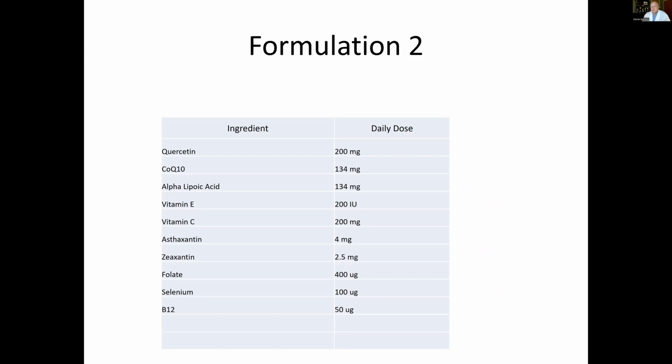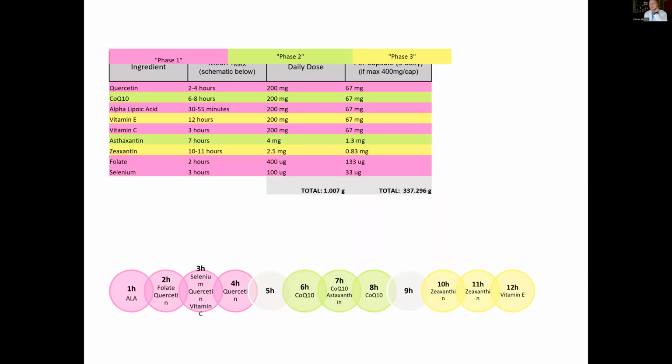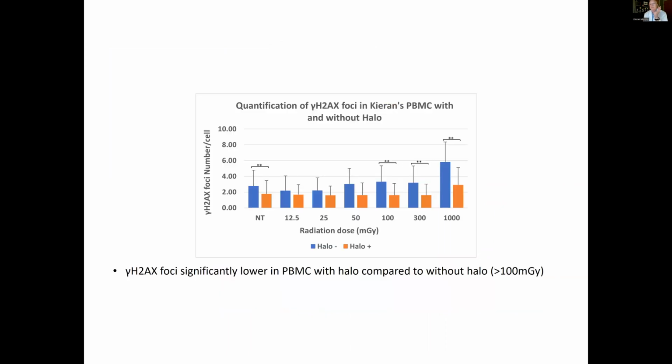We then perfected our formulation to extend the protection from not just the nucleus, but to the mitochondria by adding xanthan and astaxanthin. I find these things hard to pronounce, and selenium and B12. And we did a series of experiments on these elements, creating this complex formulation that now lasts 12 hours. Again, I did experiments on myself up to 1 gray. Here we see basically in blue, no pre-medication, use of a cell irradiator, and then a yellow or orange with pre-medication in the region of 50% protection with gamma H2AX.